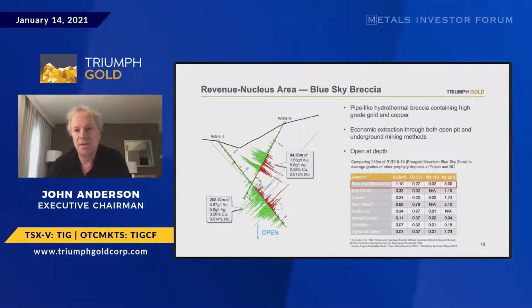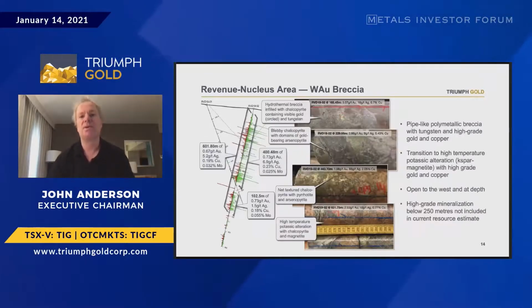To put this in comparison, this would compare very favorably to some of the other underground block cave mines in Canada, most notably Red Chris and New Afton, which our team has a very strong experience with.